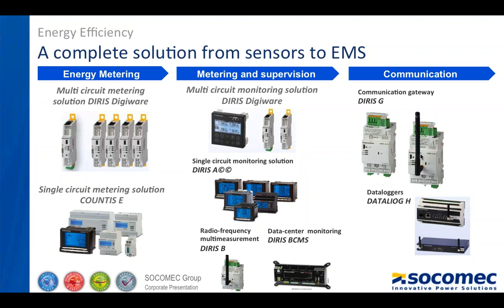This is a page of our range. Perhaps we can comment on that. We have in our business unit energy efficiency different ranges of products. The first kind of product is metering products. We have single meters and a global system composed of different kinds of products. This product is called Diris Digiware, but we have a presentation about that after this page.